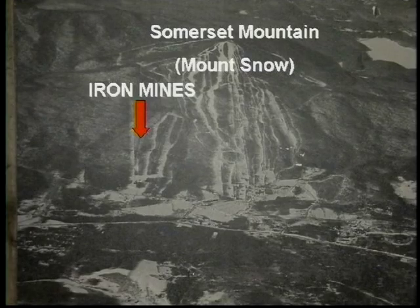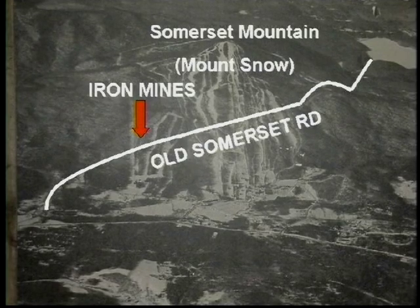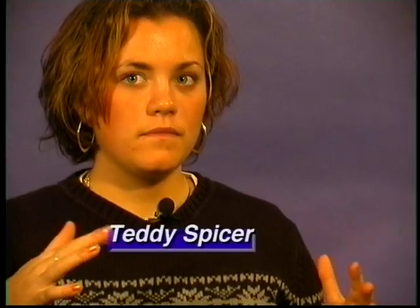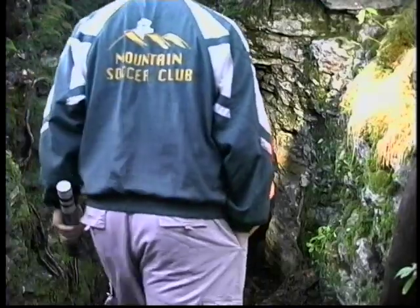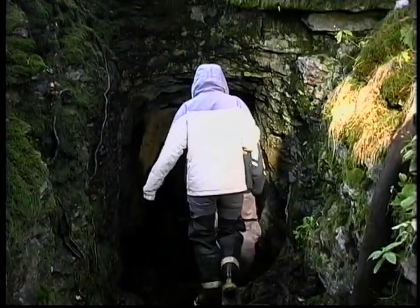The mines are located on the old Somerset Road, which traverses what was known then as Somerset Mountain and is known today as Mount Snow. Okay, when we first got there, there's this big arc-shaped thing, and you could see into it. And then we walked in, and we didn't realize how deep the water was. It was about up to our knees.